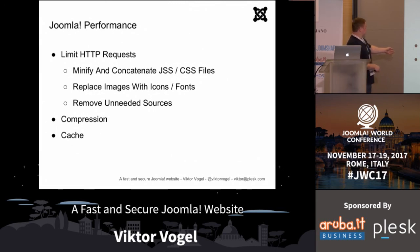Using cache will increase the performance significantly. It's very, very important. We have several ways to cache. In the global configuration, we can cache some parts of the website, but we also have the plugin to cache the complete output. So on further requests, Joomla does not have to do all the database queries because the output is already there. We have the static file, and on another request with the same parameters, it can just send the static file directly back to the browser. So the process time will be way, way smaller. It helps a lot.